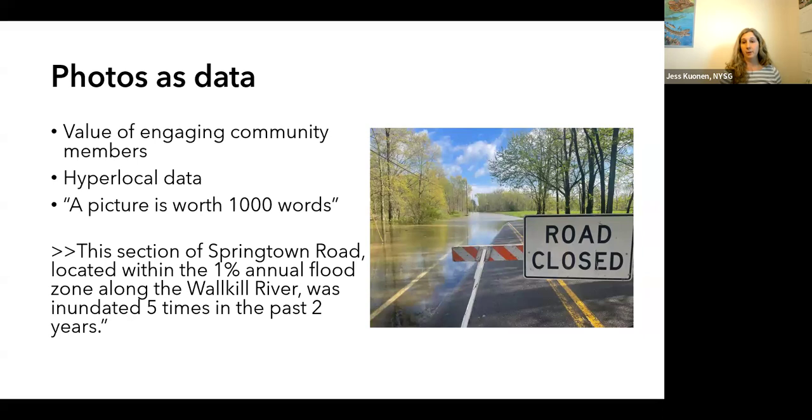And then the nice thing about the MyCoast website is that these photos become part of the public domain, and they're not just on someone's phone or computer or social media, where they're never really seen again after the event. So this image that is pictured here is just an example of how you can use photos in storytelling.